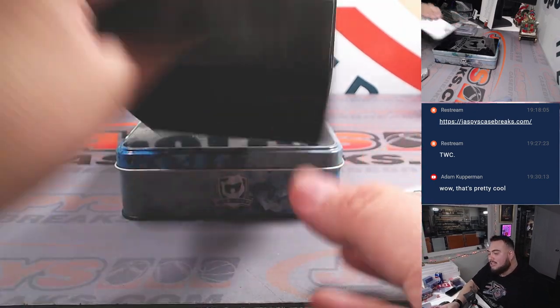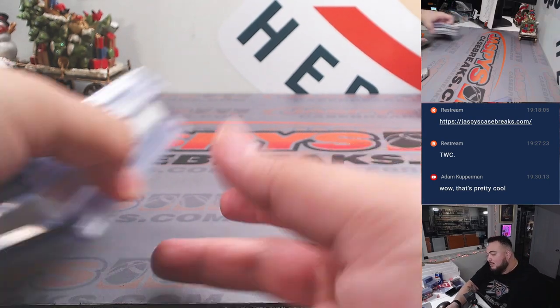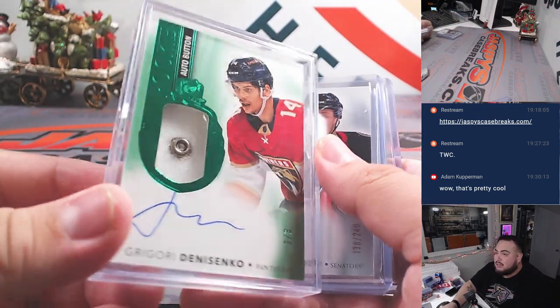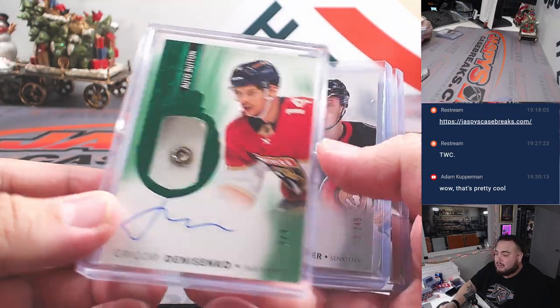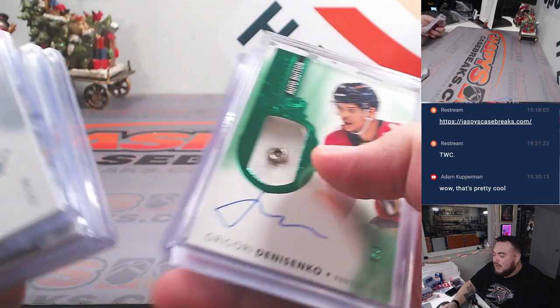Well, not the craziest players in this box. I've definitely seen a lot better, but we still got a really, really low numbered one here. 3 out of 3 auto button. And I guess that's the fight strap button on the back of the jerseys. Again, guys, still expect there to be some big stuff hiding in those boxes.